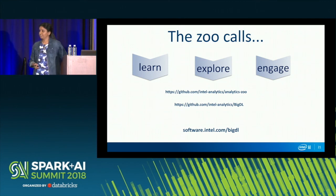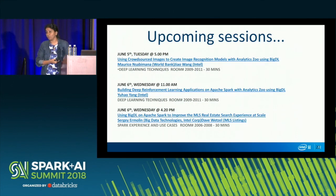Analytics Zoo is an open source project, so definitely learn, explore, engage and participate. We'd like to know how we can accelerate AI on Spark. We'd like to have more reference use cases and more models. Like I said, bring your own model, and let's see how we can make it work with the Zoo, and then how we can make it publicly available.